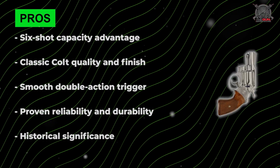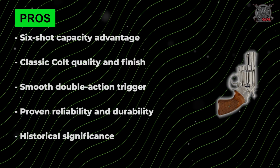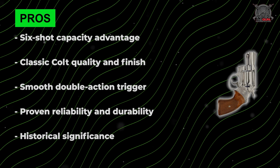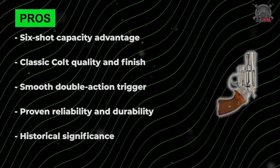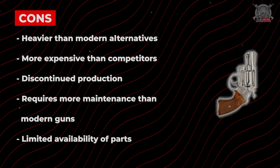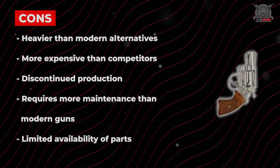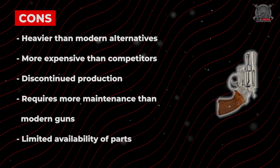Pros: 6-shot capacity advantage, classic Colt quality and finish, smooth double-action trigger, proven reliability and durability, historical significance. Cons: heavier than modern alternatives, more expensive than competitors, discontinued production, requires more maintenance than modern guns, limited availability of parts.